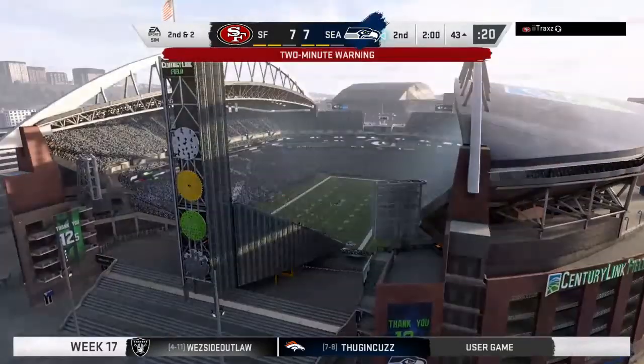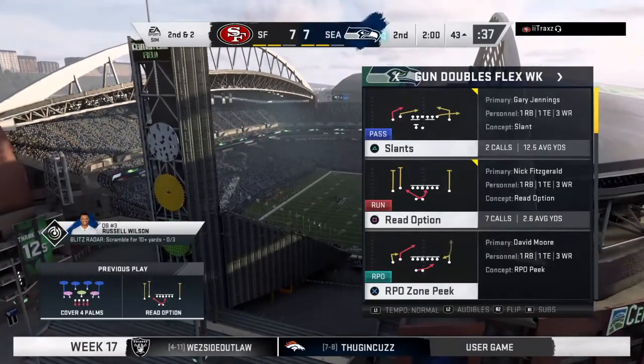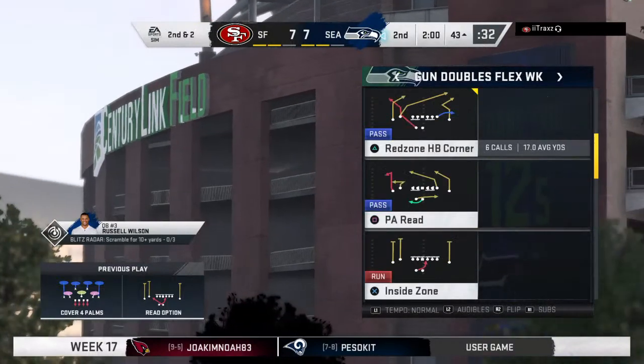Eight yards the tally on that first down run. Here's 2nd and 2. We've hit the 2-minute mark of the first half. All knotted up at 7.